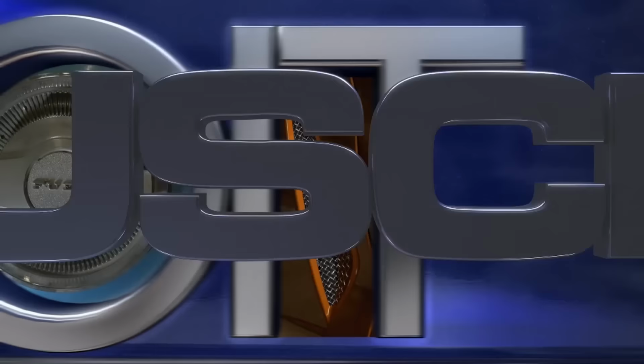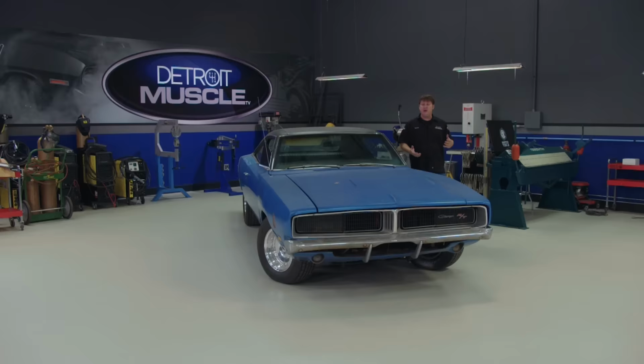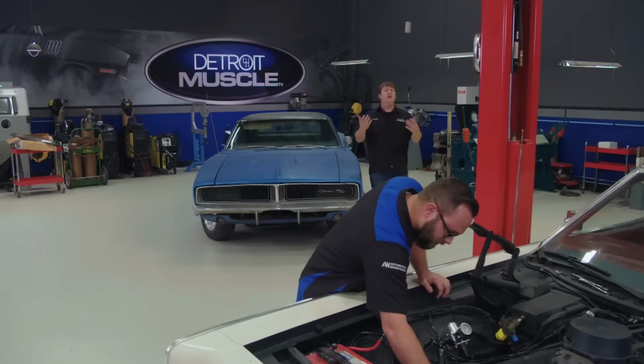Hey guys, welcome to Detroit Muscle. Now you guys know what we do around here. Oftentimes, we take an old body car, fix up the exterior, throw a lot of performance at it, and have us a really good time. Now we've got some big plans for this '69 Dodge Charger, but it's just going to have to hang out for a minute because we're going to be jumping on an old project.